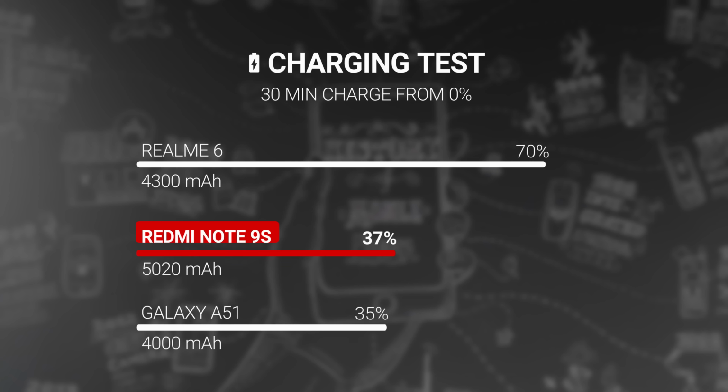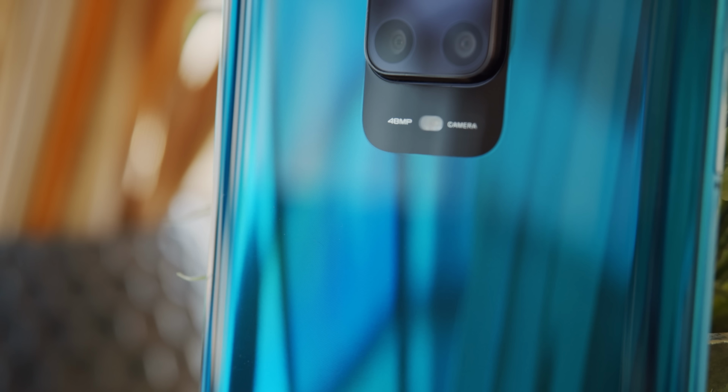Xiaomi ships a 22.5-watt universal fast charger in the box, even though the phone only supports 18 watts. The battery is large enough that even this is only able to charge the phone from 0 to 37% in half an hour. Now let's talk cameras.